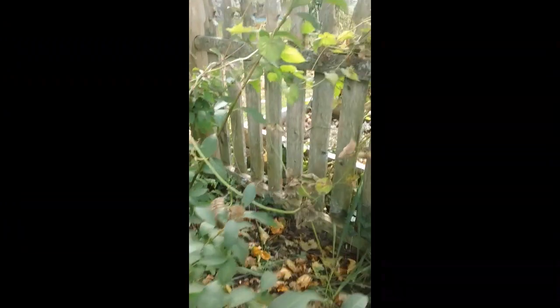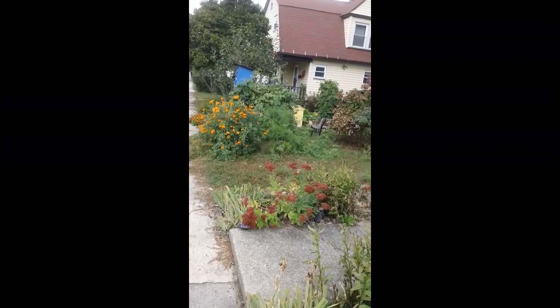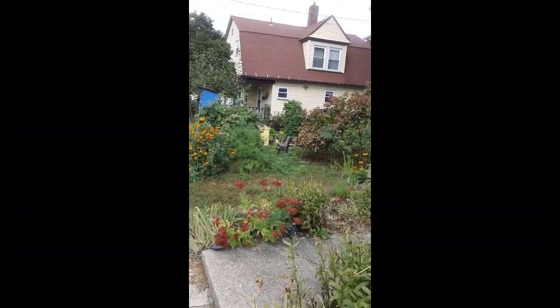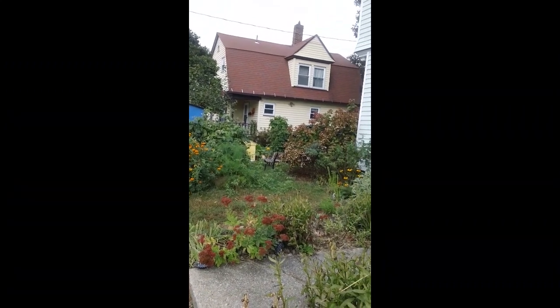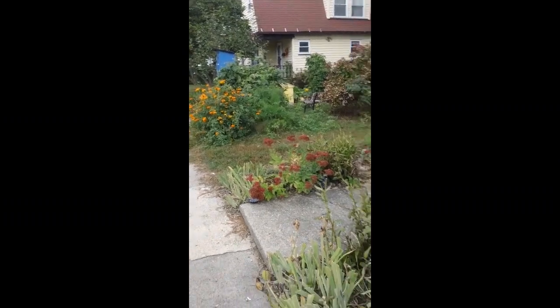There's so much happening here. Yes, we tried to really maximize the space. Extraordinary that this is happening in a small urban garden. Our goal was really to minimize the grass, and right now it takes about maybe 20 minutes to mow. I don't do it.